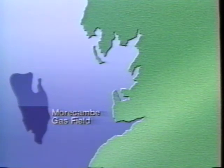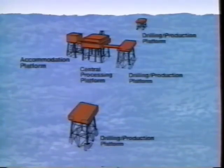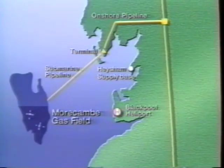By late 1987, the first stage of Phase 1 was complete, comprising central processing, accommodation, and 3 drilling platforms. Stage 2, which provides for a further 2 platforms in the west of the field, is scheduled for completion in 1990. Management and support services were established at a new onshore base at Heysham, while the gas was piped ashore to the processing and storage facility at Barrow.